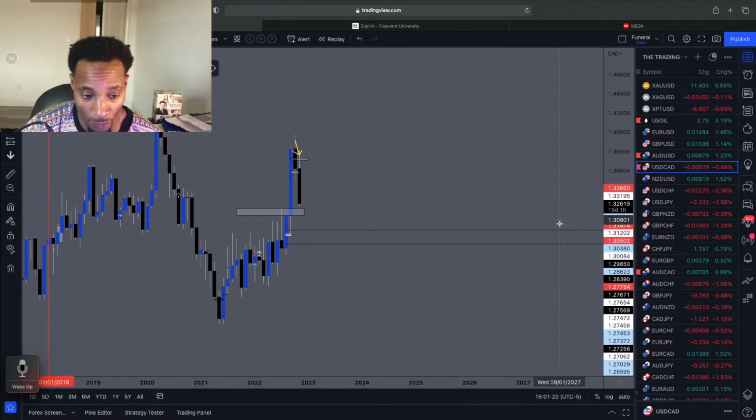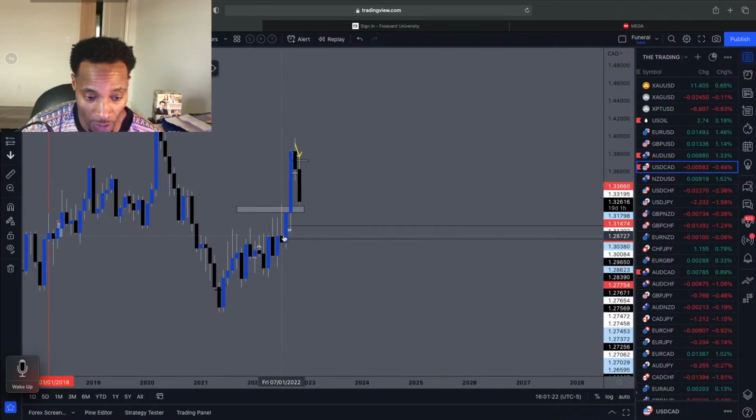USD CAD, we spoke about it several times as well. Explosion to the upside, extremely bullish, but you can't go in one direction forever. We need to see a retracement, and the retracement most likely will end up at where? Previous structure resistance. That should now act as support. So it's just a magnet to the price. It's nothing special. It's no sorcery. It's just the way that the market moves.